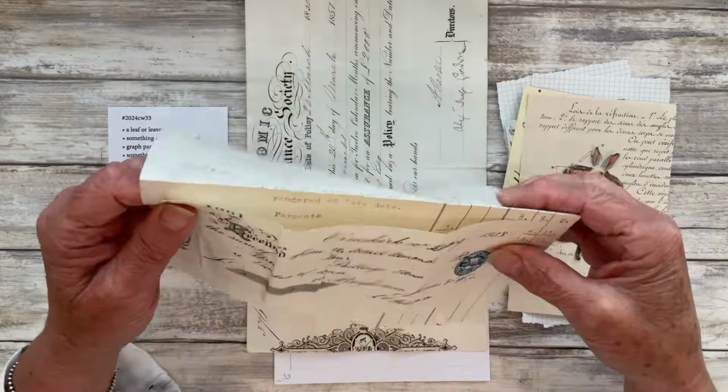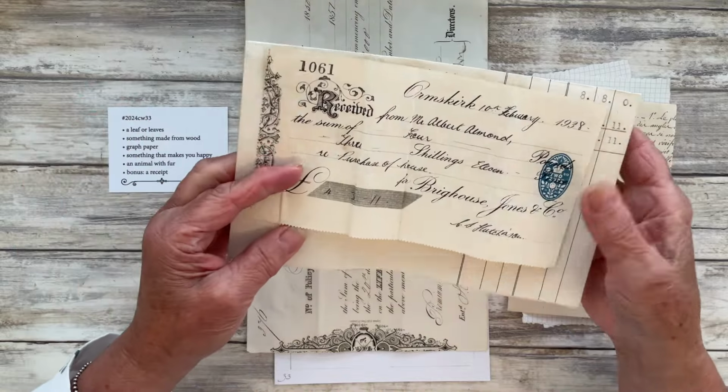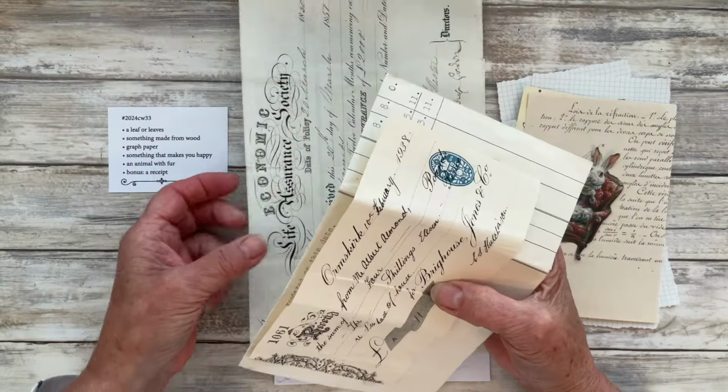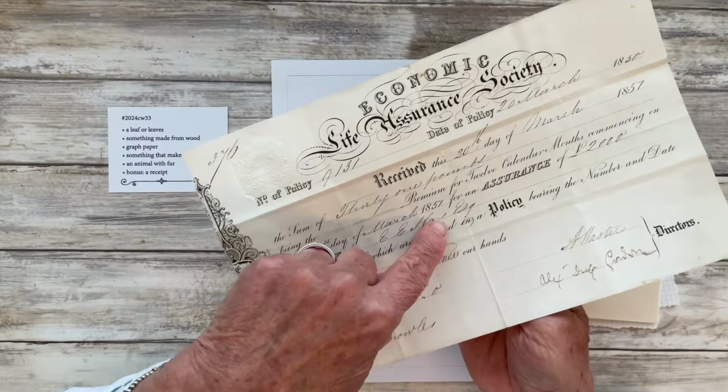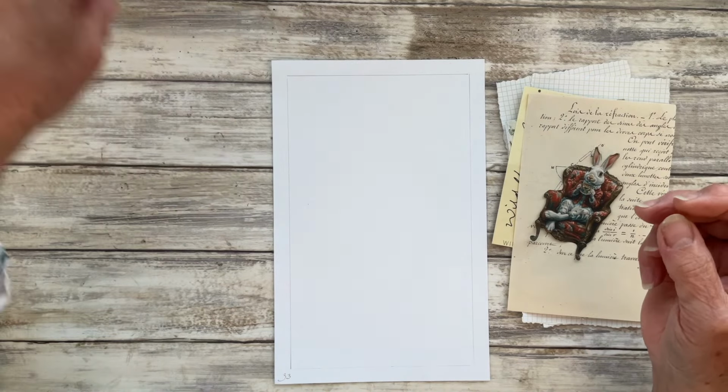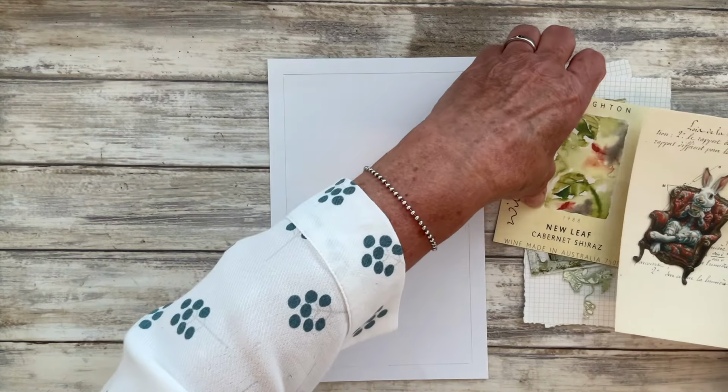Now, I'm not going to take that off just yet until I'm certain, but I think this little one is the one I'm going to be working with. If not, I have this one as a fallback. Let me pop those to one side, my prompts up above, and let's see what I can create with these bits and bobs.